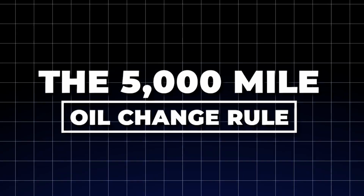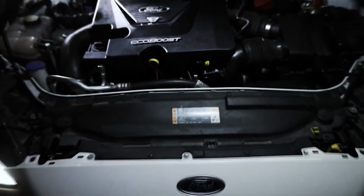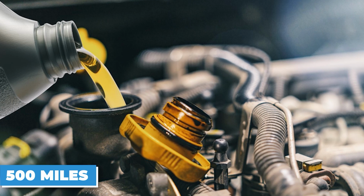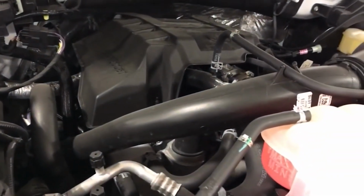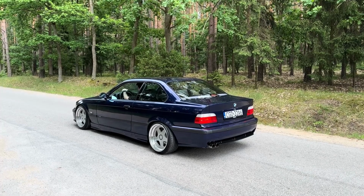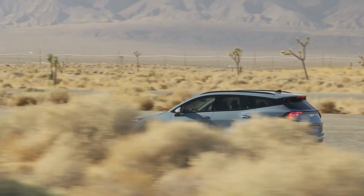The 500-mile oil change rule. Could one simple rule save your engine and extend its life by years? The idea of changing your oil after just 500 miles might sound extreme, but for anyone who understands engine break-in, it's a game changer. This seemingly small act is one of the most effective ways to protect your car during its most vulnerable phase. Why 500 miles?